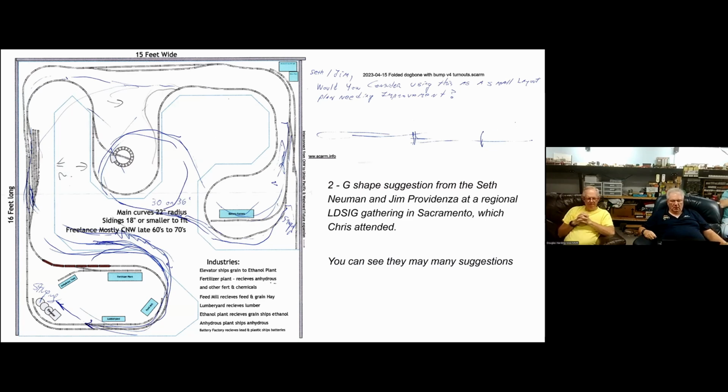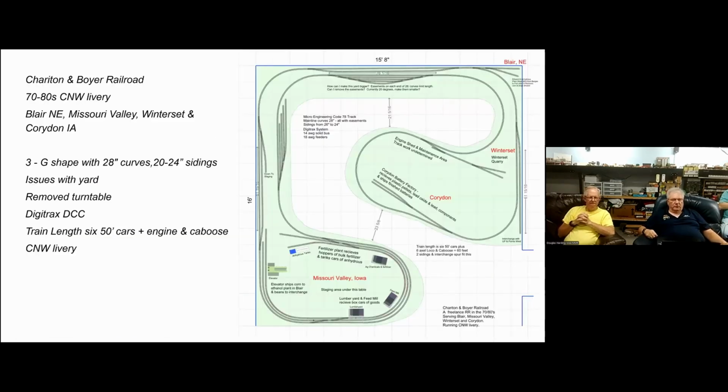So let's move to this drawing that Chris, based on that conversation with Jim and Seth, refined. And you're doing this in some sort of a CAD program, is that correct? Yeah, AnyRail, the AnyRail CAD program.